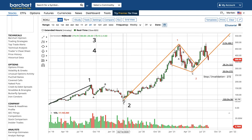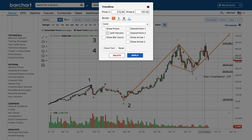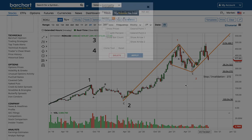The minimum expectation would still be the same. The length of this rally placed at this low would give a minimum target of 707. But in this scenario, 707 won't be the top. It'll be the minimum wave 3 target. We'll have a shallow wave 4 correction. We'll go on a wave 5 higher.